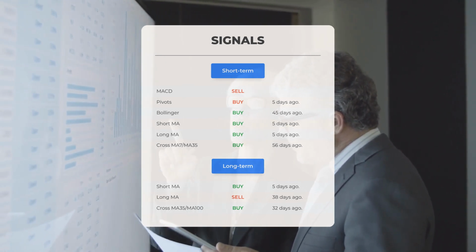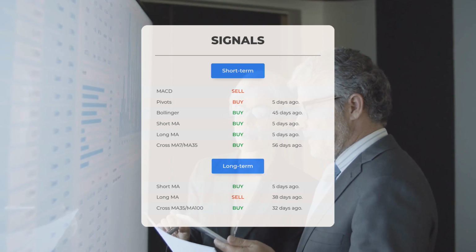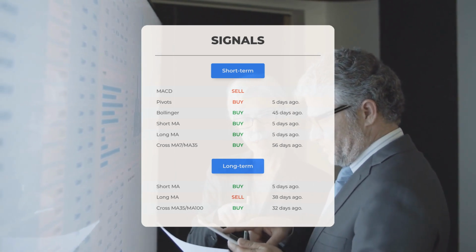If we examine the 12-month chart, we observe short moving average, buy signal from 5 days ago. Long-term moving average, sell signal from 38 days ago. The relationship between the short and long moving averages, buy signal from 32 days ago.